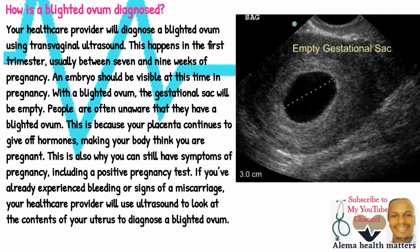People are often unaware that they have a blighted ovum. This is because your placenta continues to give off hormones, making your body think you are pregnant. This is also why you can still have symptoms of pregnancy, including a positive pregnancy test. If you've already experienced bleeding or signs of miscarriage, your healthcare provider will use ultrasound to look at the contents of the uterus to diagnose a blighted ovum.